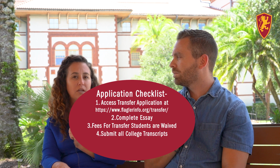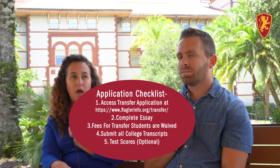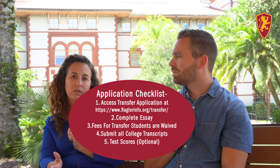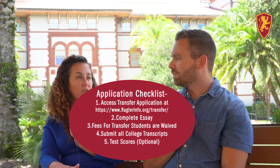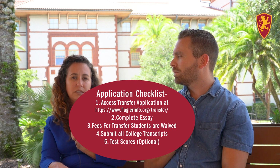We do prompt some of our transfer applicants to submit test scores. Typically, if they don't have a transferable English or math course completed, and that really just helps us in placement and proficiency. It's just another piece of information for us to take a look at during the application process.